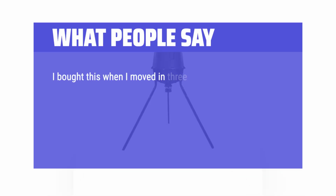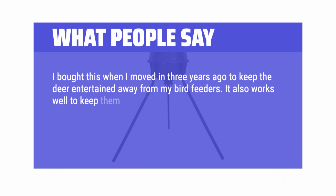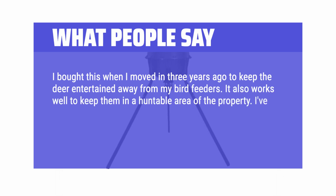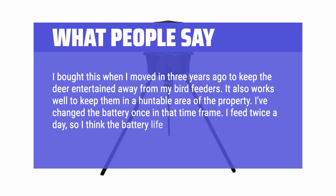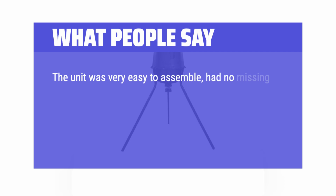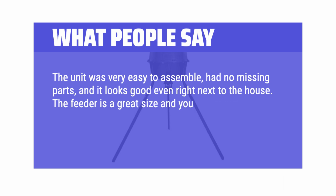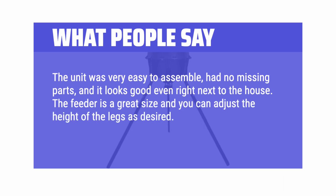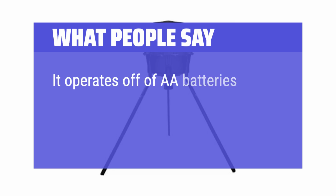What people say. I bought this when I moved in 3 years ago to keep the deer entertained away from my bird feeders. It also works well to keep them in a huntable area of the property. I've changed the battery once in that time frame. I feed twice a day, so I think the battery life has been excellent. The unit was very easy to assemble, had no missing parts, and it looks good even right next to the house. The feeder is a great size and you can adjust the height of the legs as desired. It is very windy where we live and the unit didn't tip over. It operates off of AA batteries and is extremely easy to program.